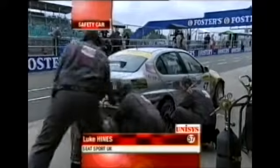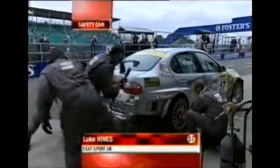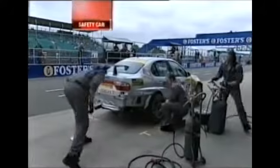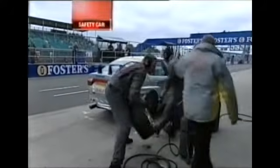Yeah, it is. It is certainly pretty breathtaking stuff here. Luke Hines into the pits, and I'm pretty sure there was contact between him and the Lexus of Richard Williams. I don't know how it all worked, but a bit of work to be done in the pits, and while the safety car's out there will take advantage of this opportunity to take a quick break.